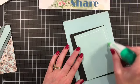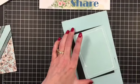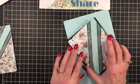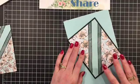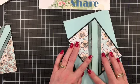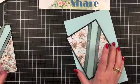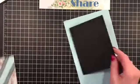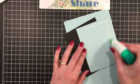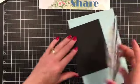to use multi-purpose liquid glue because we don't have to worry about it being Whisper White or Very Vanilla. This is a Pool Party base, and so it works great. Glue works great on cardstock, the thicker cardstock. Perfect. All right, then we're going to take our second panel and set this on here. So flip it over. We're going to use some glue. And we'll set this on here.